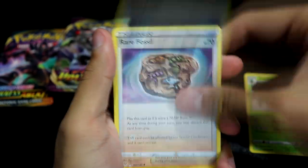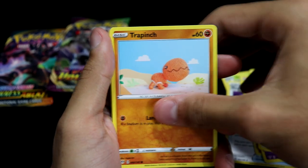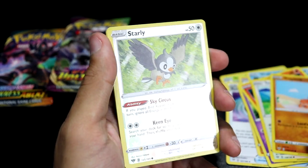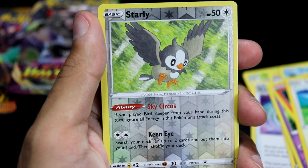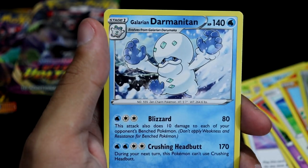All right, what do we have? We have 3 to the front. Okay, we got Simisage, Rare Fossil, Dugtrio, Wishiwashi, Morlo, Pansier, Tiursa, Trapinch, Sackboy, a nice knitted Trapinch, gotta love it. We have a Starly reversed. That looks pretty cool. I dig it. Has a little curl going on. I got a little bedhead action going. A cowlick, if you will. And then we have, oh, Jesus Christ.